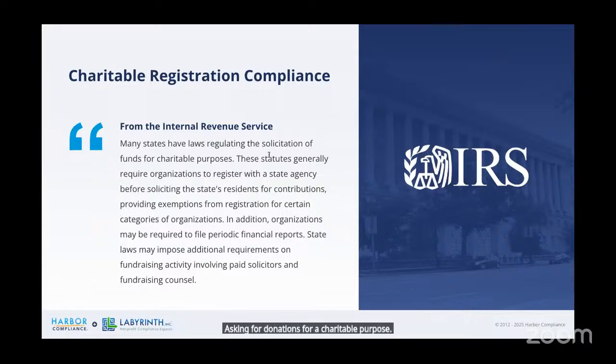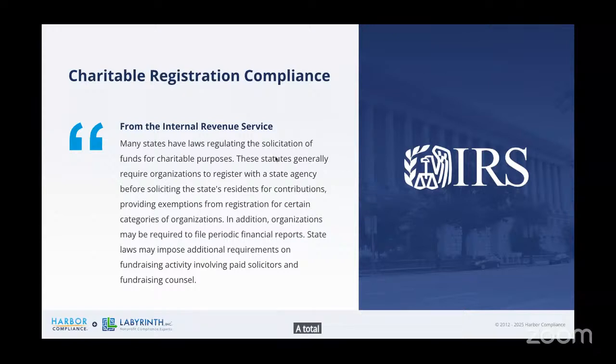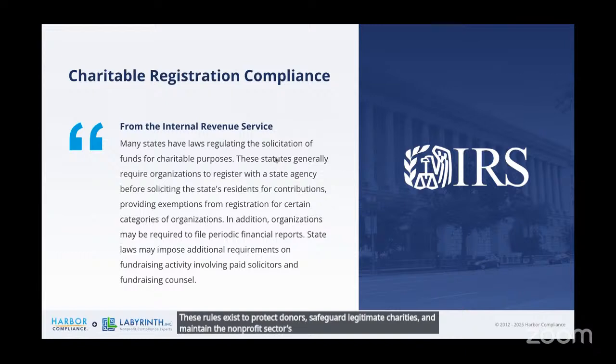While the IRS oversees nonprofit status, fundraising is regulated at the state level. A total of 40 jurisdictions, including Washington, D.C., require charities to register before they can start soliciting donations within their borders. These rules exist to protect donors, safeguard legitimate charities, and maintain the nonprofit sector's reputation and special status.